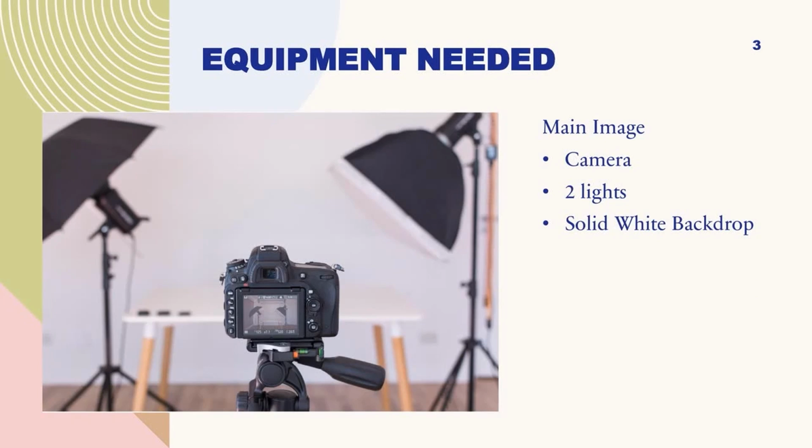Now, the next question that comes up is, okay, there's so many options out there. What equipment do I use? You just need a few items to get started. So I'll break it down again by image types just to make it easier for you to pick out your equipment. The first one, for main image, you simply need a camera. This can be your phone if you have a good quality camera, or you could also rent out a DSLR and put it on auto setting. Again, there's no real preference here, but if you want a higher quality image, then I would recommend renting a DSLR camera.